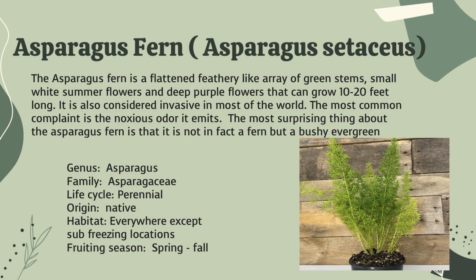The asparagus fern is a flattened, feathery-like array of green stems, small white summer flowers, and deep purple flowers that can grow 10 to 20 feet long. It is considered invasive in most of the world, with the most common complaint being the noxious odor that it emits. The most surprising thing about the asparagus fern is that it is in fact not a fern, but it is a bushy evergreen.